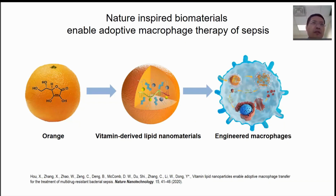And chemically, vitamins also possess very unique chemical groups, such as hydroxyl groups, charges, or hydrophobic groups. And here, for example, is an orange, there's vitamin C. And we are thinking maybe we can engineer these vitamins and develop vitamin-derived nanoparticles, and then deliver messenger RNA to engineer macrophages, which can be applied to treat infectious diseases, such as sepsis.